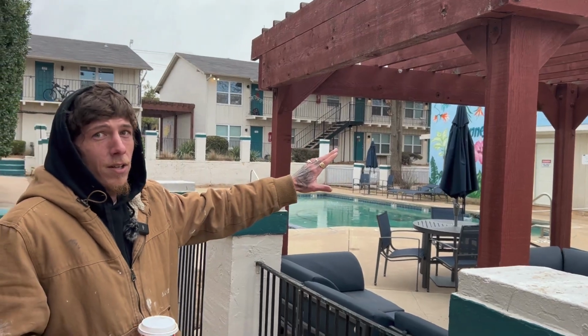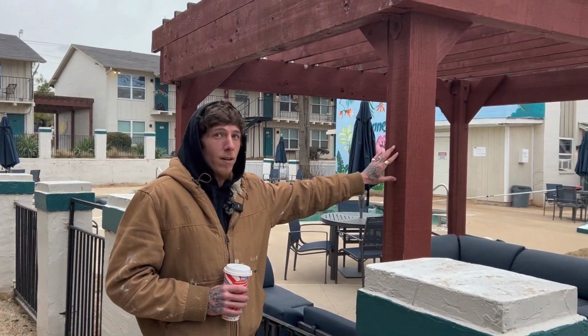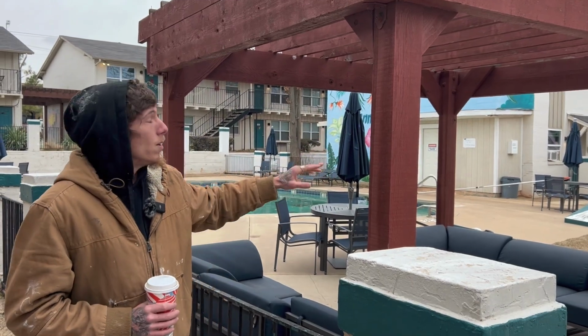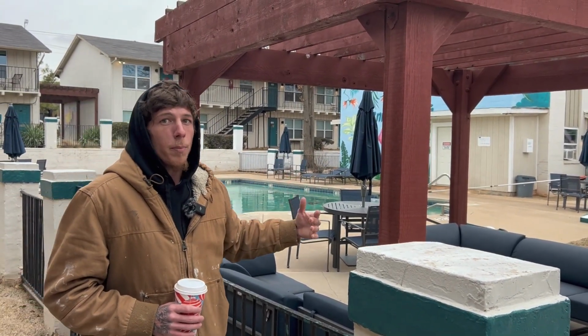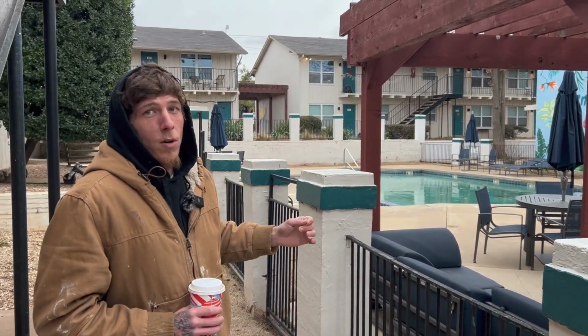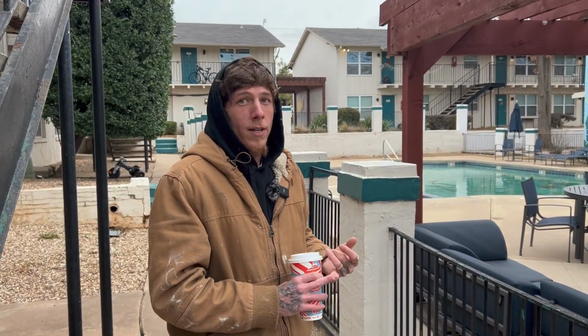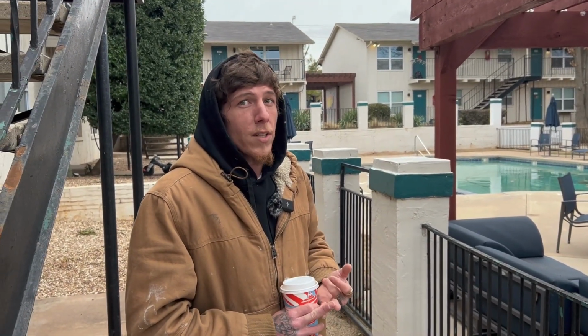Now these are stained, which means that either they'd have to go back with an oil-based stain, or if they wanted them painted, we'd have to go with an oil-based primer, and then we could put any color paint over it that they wanted. But something like this, that's something you need to watch, because raw wood and stain needs to be primed with oil for exteriors.